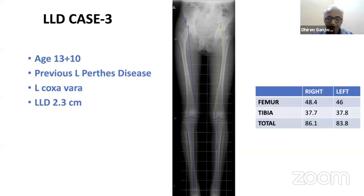Yes, Manoj, what do you think? Now, what will you do in this case? Yeah, so there are two aspects to it. One is, of course, the coxa, whether that needs correcting, and I can't make out from this X-ray, so I'm not going to discuss that. So this is somewhere where I would offer, because this leg length discrepancy is significant and it's likely to get worse, a contralateral distal femoral epiphysiodesis.